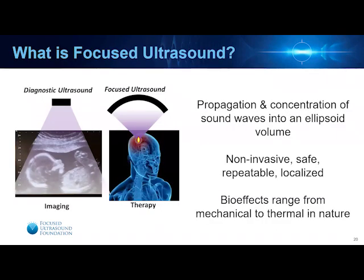So again, I'll open with a simple question. What is focused ultrasound? Unlike the more traditional mode of diagnostic ultrasound that we tend to think of in the context of imaging, focused ultrasound uses a transducer with a curved aperture that enables the propagation and concentration of sound waves into a single ellipsoid volume in a non-invasive and non-ionizing manner. And this energy density at the focus results in a variety of bioeffects within the tissue that can range anywhere from thermal to mechanical in nature.